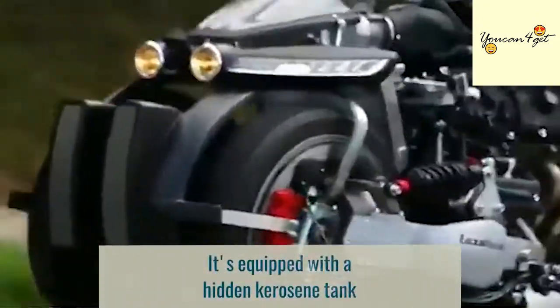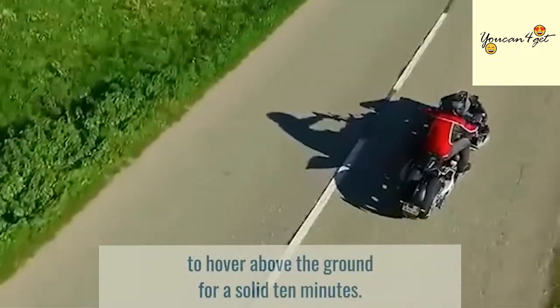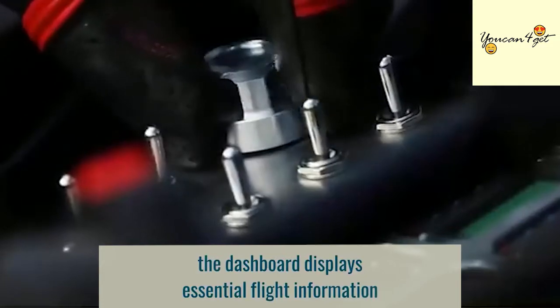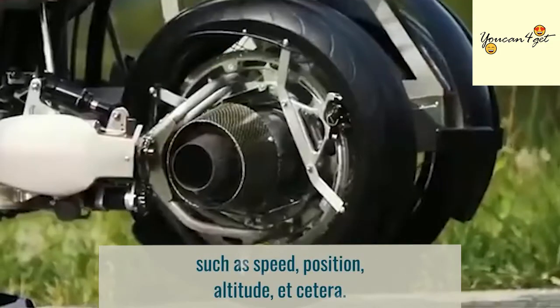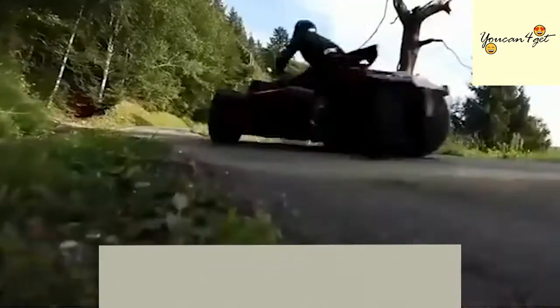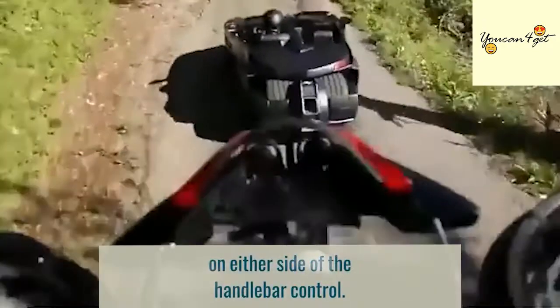It's equipped with a hidden kerosene tank with sufficient fuel capacity to allow the beast to hover above the ground for a solid 10 minutes. While in flight, the dashboard displays essential flight information such as speed, position, altitude, etc. You can control it using joysticks located on either side of the handlebar control.